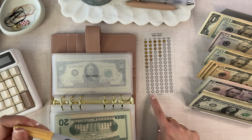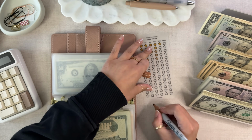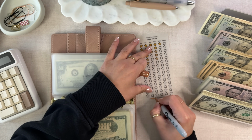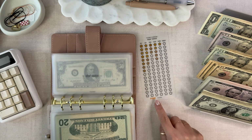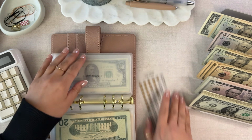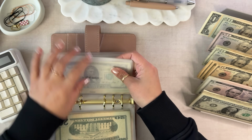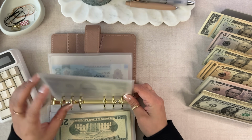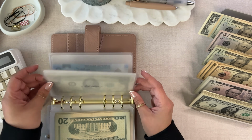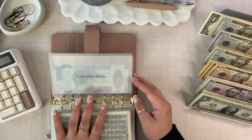I am going to fill in and just say plus 130. This way I know that in the fives, I have $130 that I saved in star notes. So I'm going to put this away. And this is really cool that I get to do this. It is getting kind of thick though, so I think I might start separating these into the different denominations. I don't know yet. We'll see if I want to do that.